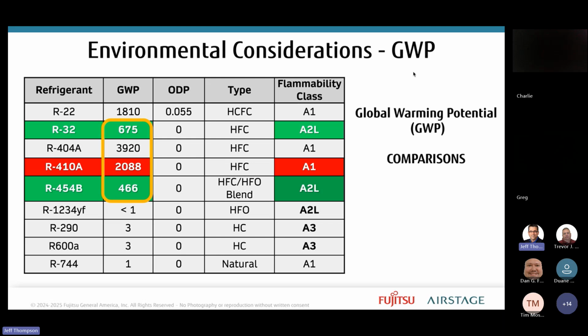You're going to see two refrigerants. I think you're aware of that by now. Both R32 and R454B will be used by manufacturers.